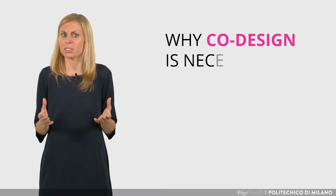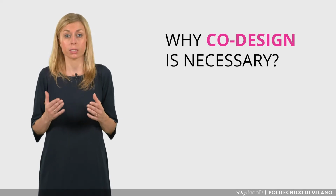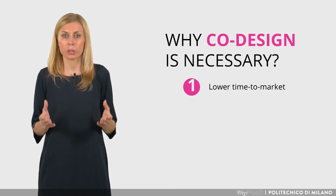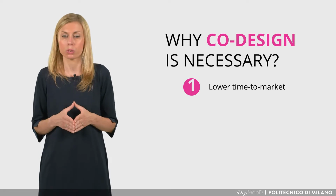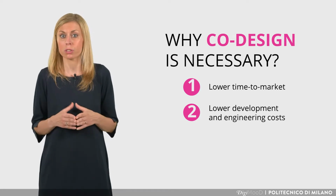Why is co-design necessary? This is a very important question, quite close to the make or buy decisions you already discussed. Firstly, the purpose of co-design is to reduce the time to market, an incredibly relevant performance for fashion companies due to the high time constraints existing in the industry. Secondly, co-design allows to reduce development and engineering costs.